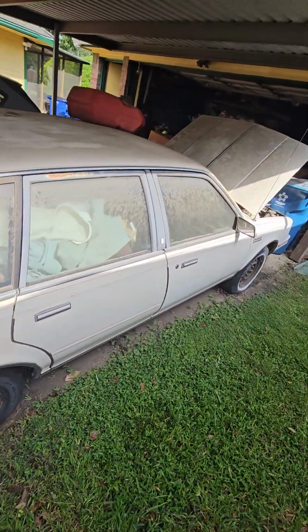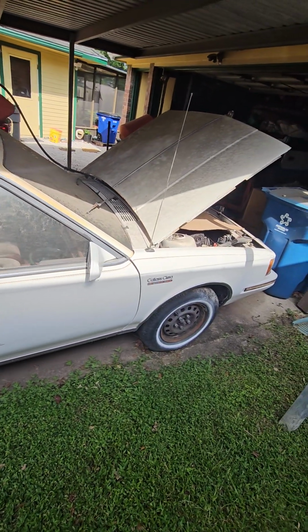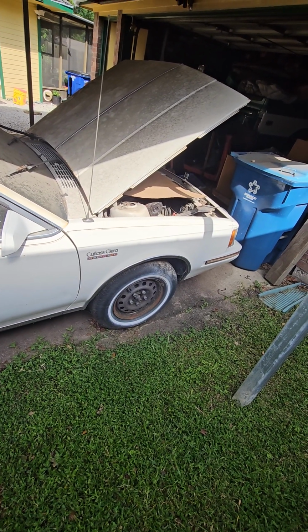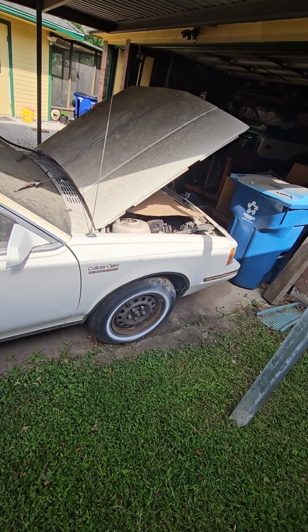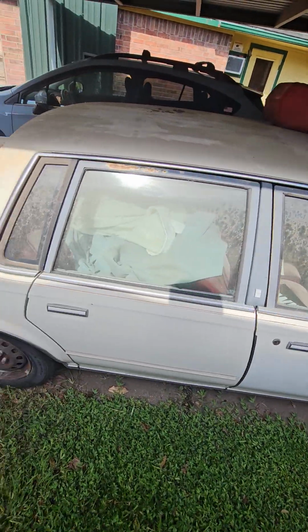Oh, I actually have a pair of extra head gaskets also. They're actually in the house, so I'm not going to show them on this video, but they're brand new. And those are like the holy grail of these motors. Once you have a set of head gaskets, you can pretty much go through and rebuild that engine.